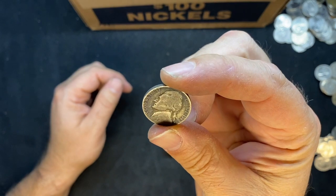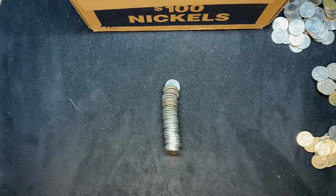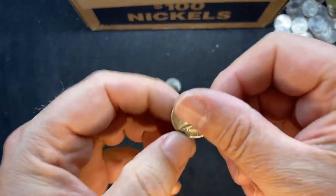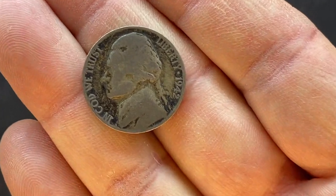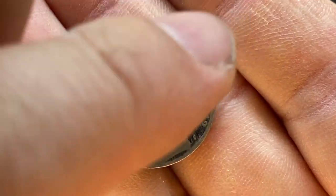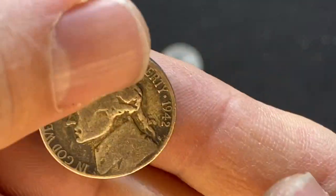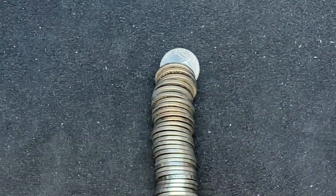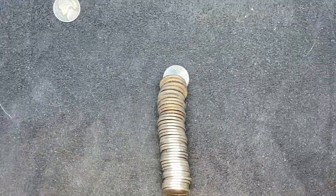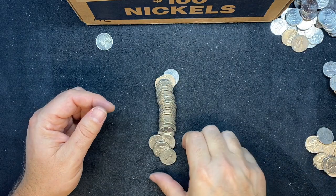1942, Philadelphia. Oh, dropped it. Sorry, guys. Let's try that again. 1942 P. Awesome. I'll take silver all day long. That's going to go up here, back up here. That'll go up next to the box as a find. Same roll as that silver war nickel.